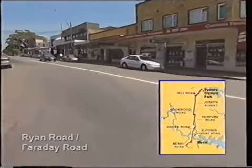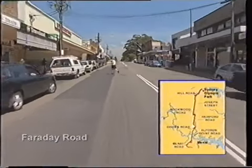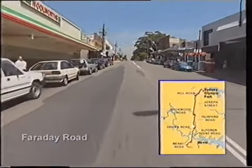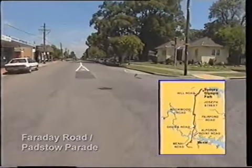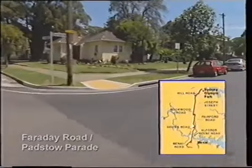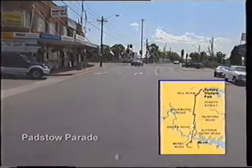Turn left into Faraday Road. Prepare for a right-hand turn at the second street on your right, Padstow Parade. Turn right into Padstow Parade and continue straight on. At the T-junction up ahead, turn right into Howard Road.